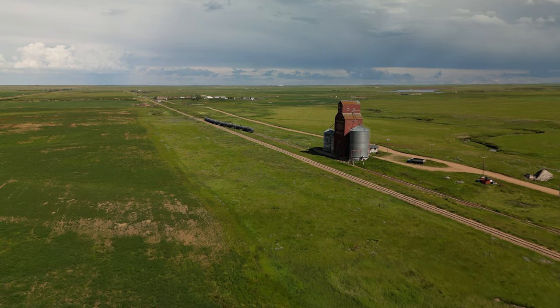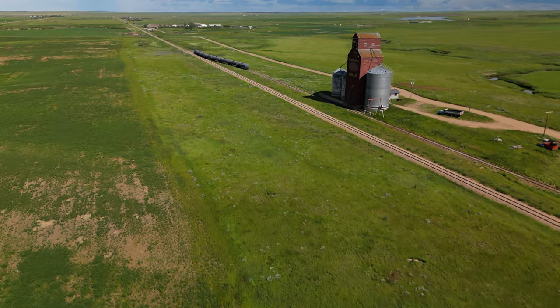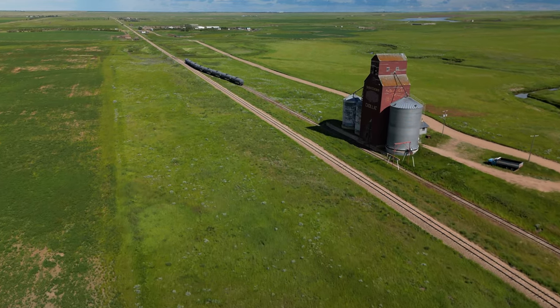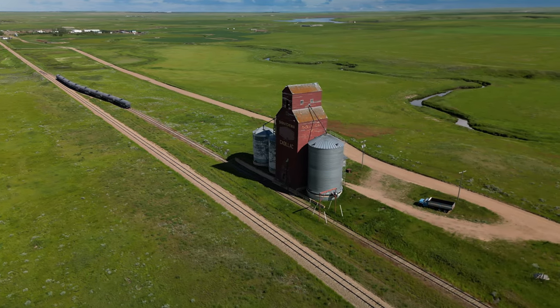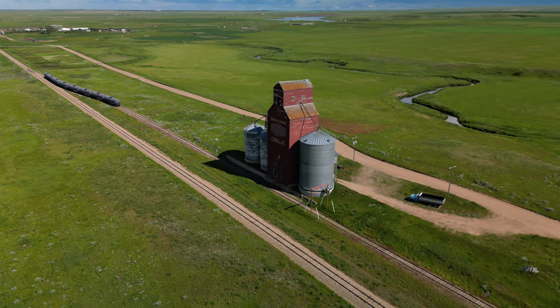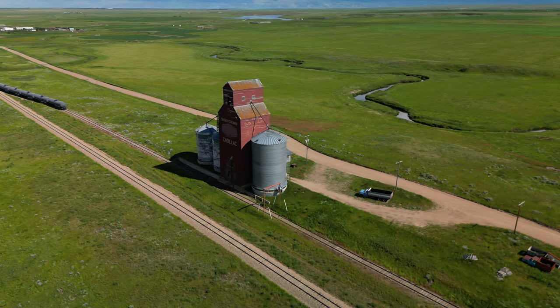This time I am running one of the high capacity batteries. The grain elevator is still in use here. So don't get any crazy ideas if you're into urbex.